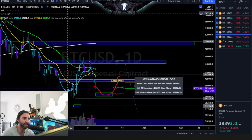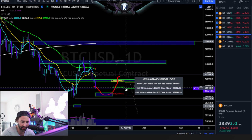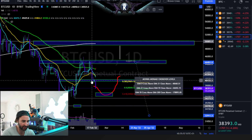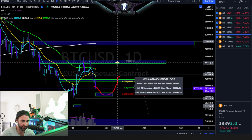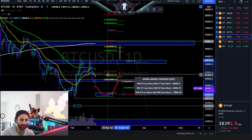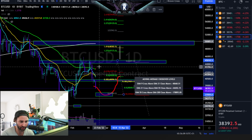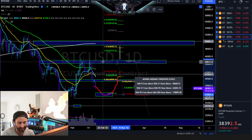What would be the confirming factor that, hey, this is probably going to end up being a bear trap and you don't really need to be that defensive anymore? Well, after that, assuming that Bitcoin gets there, I need to see Bitcoin flip back around and close above about $42,000. If I saw something like that, yes, very, very likely we're looking at a bear trap. Full confirmation is the same criteria as before.